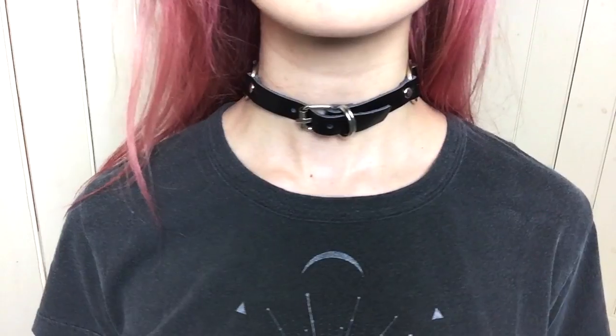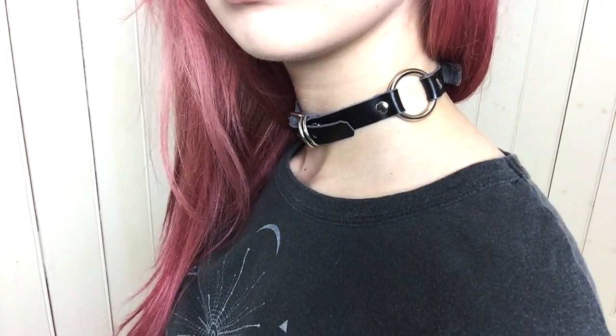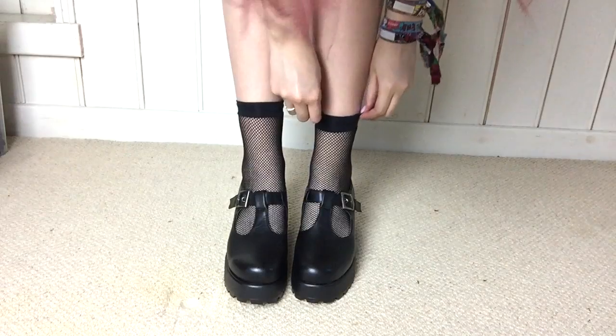Then also from them, I just got a couple of accessories. So I got this leather choker. It's got buckles on the front and O-rings on the side. So I guess you could switch it up if you wanted to. And that is £18. Then I got this Can You Not heart-shaped necklace, which is £12.50. And lastly from them, I got a pair of fishnet socks. I see them all over the cool kids' Instagrams and I've always wanted a pair. So yeah, really happy with those, and they are £2.50.